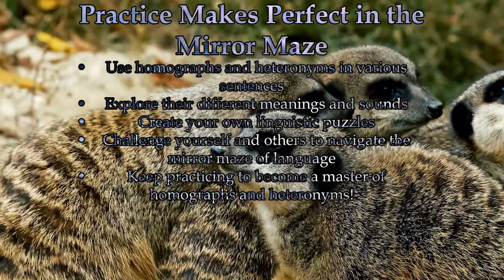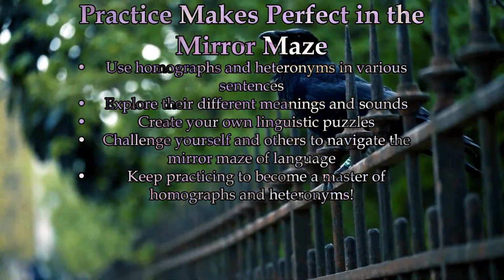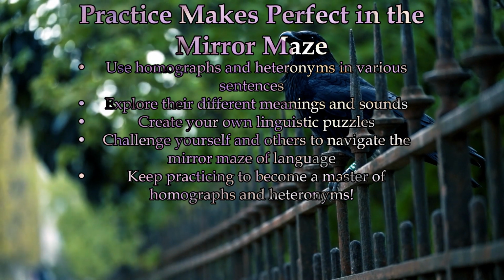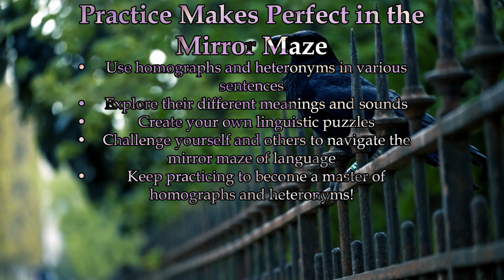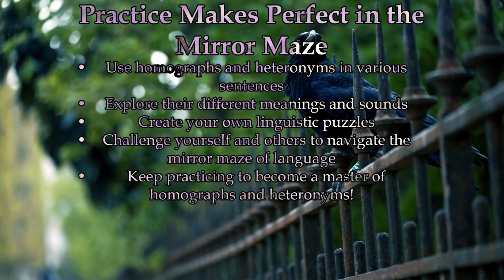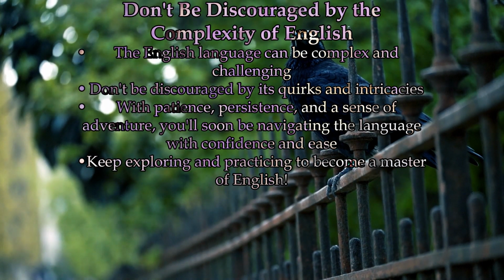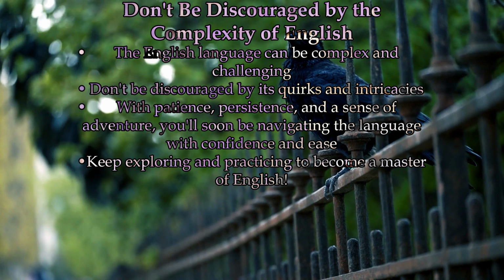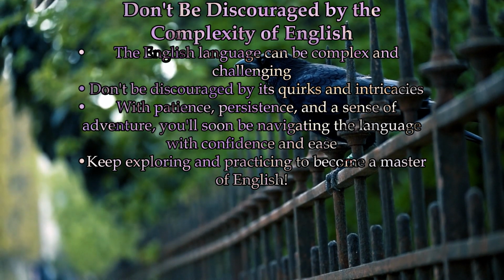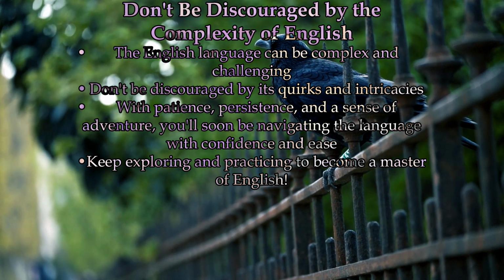As you practice, try using homographs and heteronyms in various sentences, exploring their different meanings and sounds. You might even create your own linguistic puzzles, challenging yourself and others to navigate the mirror maze of language. And most importantly, don't be discouraged by the complexity of the English language. With patience, persistence, and a sense of adventure, you'll soon be navigating its quirks and intricacies with confidence and ease.